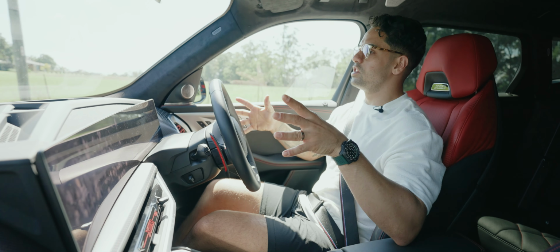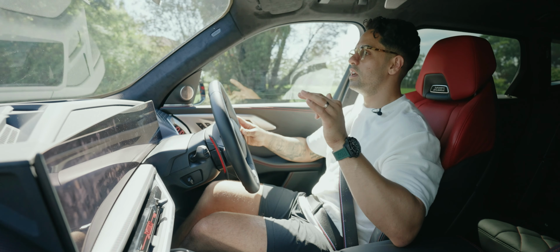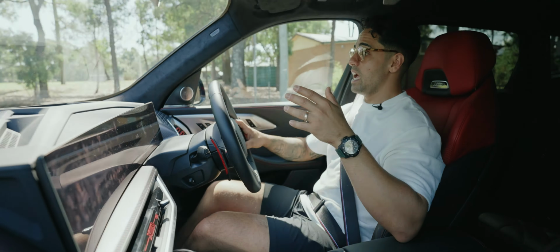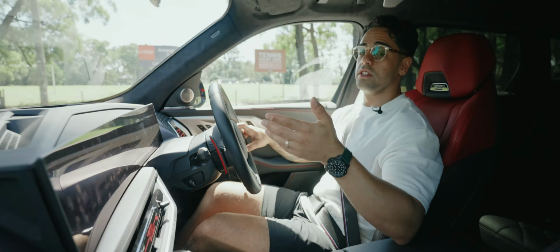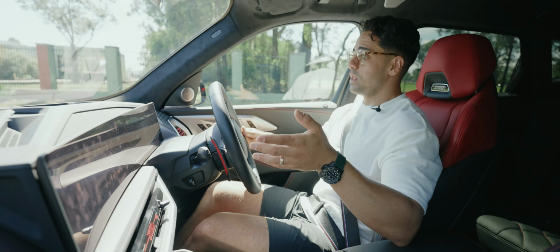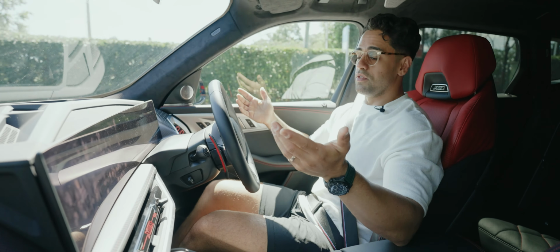Okay, so what's this like to live with on a day-to-day basis in electric only mode? Well, like I said, you get 88 kilometers of range, and it's decent to get you around town and do the things that you need to do. It becomes a very practical family SUV when just driving around like this.